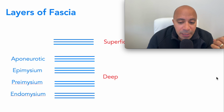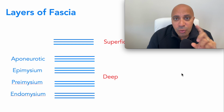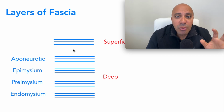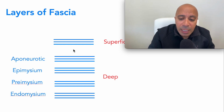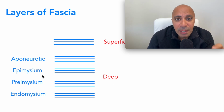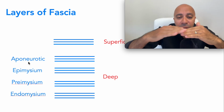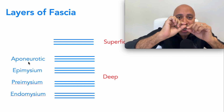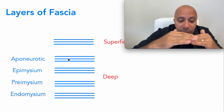To make things complicated, we have two major categories of fascia layers: superficial fascia and deep fascia. Superficial fascia wraps the entire body like a Spider-Man suit, wrapping everything. And then we have the deep layer divided into 4 subcategories: aponeurotic fascia, epimysium, perimysium, and endomysium. To make things more complicated, each of these layers actually consists of 2 to 3 sublayers on top of each other, very thin layers that align on top of each other.